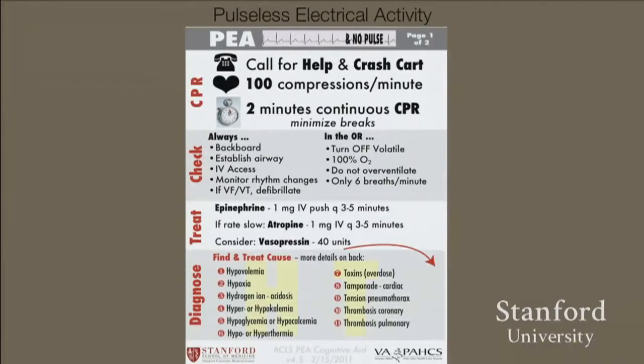Here's a more formalized version which they use at Stanford. So if you're at an institution like Stanford or Harvard Medical School, you'll be trained in the use of these checklists, and they call them more broadly cognitive aids, during your training. This particular cognitive aid addresses the condition of pulseless electrical activity, and it walks you through things you should check and make sure you don't miss, as well as things that you should think about during the treatment protocol.